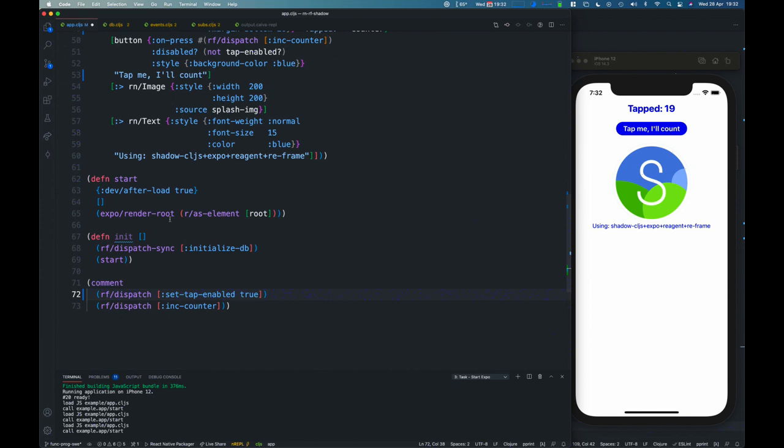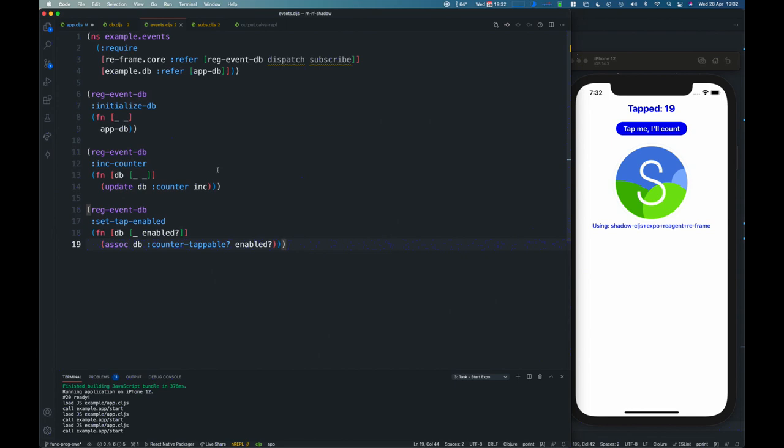The event that I'm dispatching is defined here, and these events take the database as the input, and then they will do something and return a new database. That's how the application state is updated. And this inc counter updates the key counter in the database, and it will call the function inc on it, which just increments by one. If I redefine this function to do more incs, and now if I tap this button, it will count by threes instead.